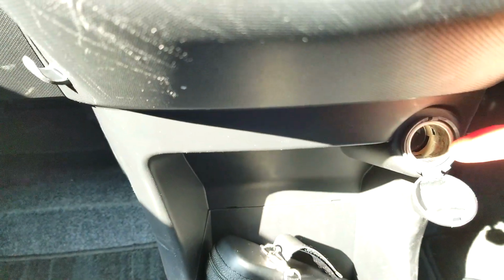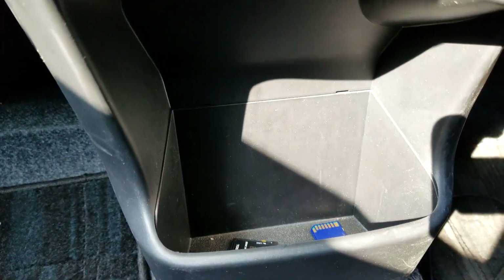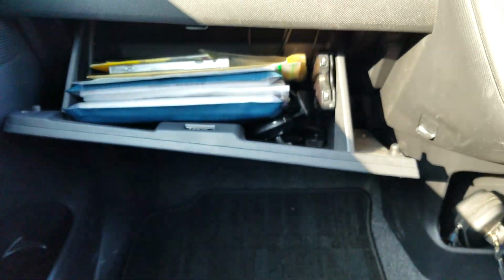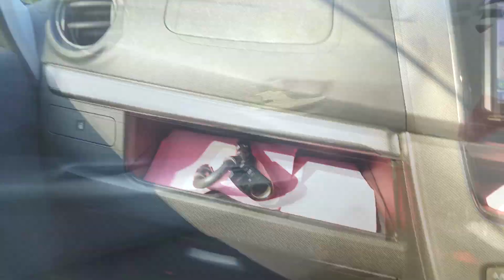Below we'll find only one 12-volt plug. This has a small battery, so there's no USB charger. You have to buy an aftermarket USB charger for that. Below that, there's also a place to put anything, which is not padded, and no wireless charging. The glove compartment, for this car size, is very small. It only has enough room for one manual. And on top there's also a place for you to place your tissue box.